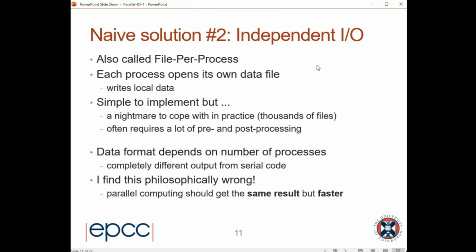Parallel computing is an optimization technique to make the program go faster, but you should get the same answer. And so I think that's true both for the calculation and the file. You should get the same output file, modulo rounding errors and whatever, with a parallel program as with a serial program. I think having a data format which is fundamentally dependent on the number of processes that you run your program on is wrong, although we'll see later on that there is a way of having the best of both worlds.